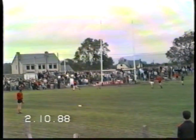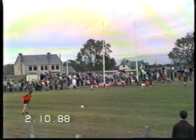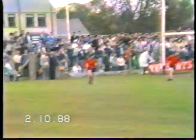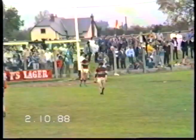Ballyhaunis, about 20 yards in from the sideline. Taking his time about it. Some of the crowd don't like that. It's not going to go all the way. Breaks for a Ballyhaunis man though. And it's over the bar. Now Ballyhaunis have double scores, 10 points to 5. It's not looking too good for Shrule.